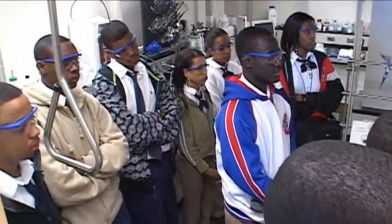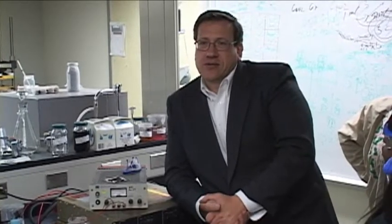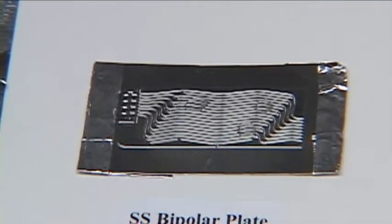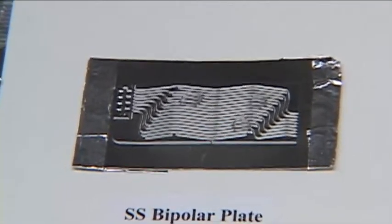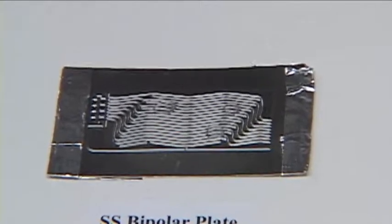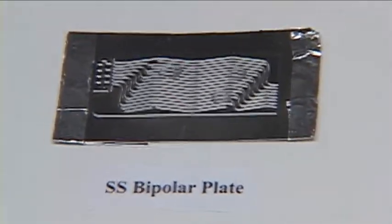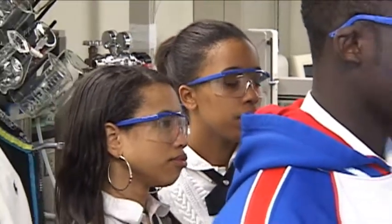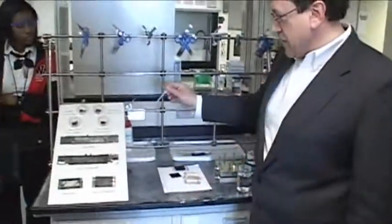Right now, fuel cells are not commercial yet, but it's your generation that's going to be working on these fuel cells in one fashion or another. Stainless steel plate is used in fuel cells to guide reactant gases through the structure of the cell and onto the catalyst surface. You can see the water is actually beading up on that surface. It's a fairly water-repelling, hydrophobic surface. That's not very good for actual fuel cell operation. So ideally what we would prefer is a very hydrophilic surface.